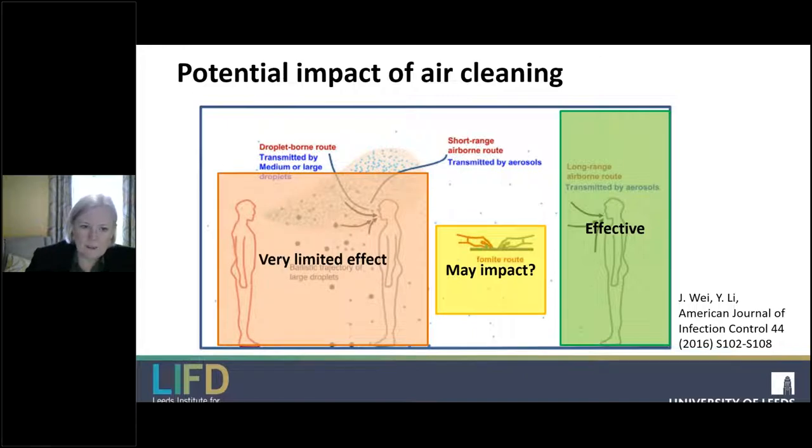It will, though, have quite a limited effect on this very close range transmission. Once you get within about a metre of somebody, your exposure is really dominated by the physics of the airflow in that range. Unless you've got an air scrubber that's right next to you, you're unlikely to have an impact on that transmission through the air cleaning.